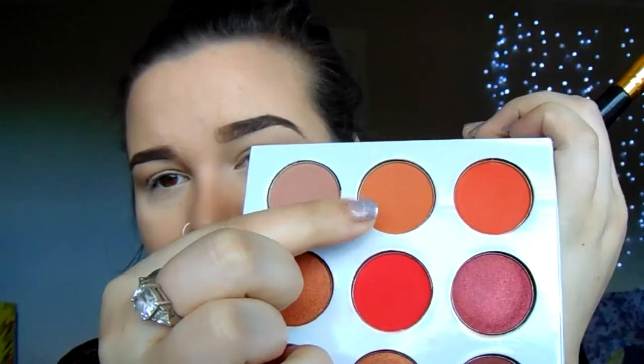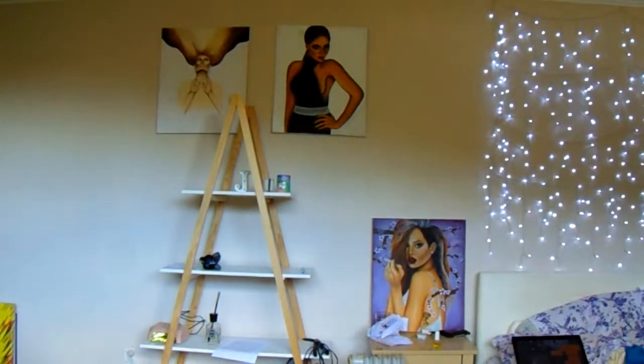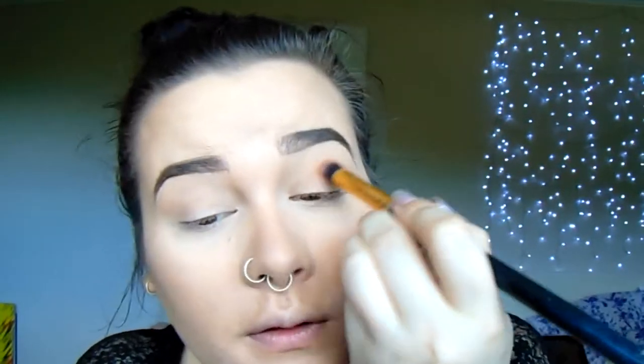Okay, first I am going to go in with my Kylie Burgundy palette and I'm gonna go in with Beige, which is this one here, and this is gonna go all through the crease as my first transition shade. And then to blend, I'm taking a Zoeva Luxe Crease Brush 228. This is going to blend the edges.